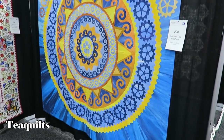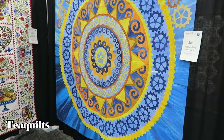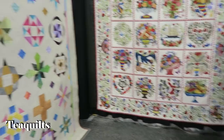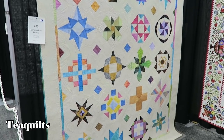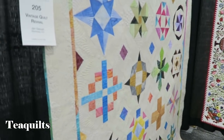And I'm not sure exactly how much of this show you're going to actually see since I am working, and Paducah is like split up. So they've got like five different areas where they have quilts or vendors. So I'm not going to be able to show you everything.